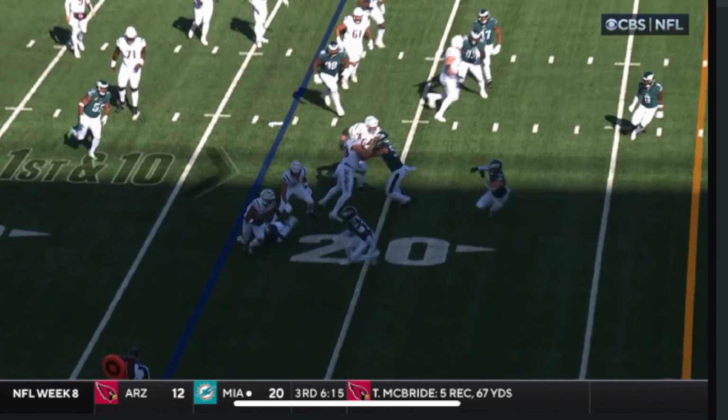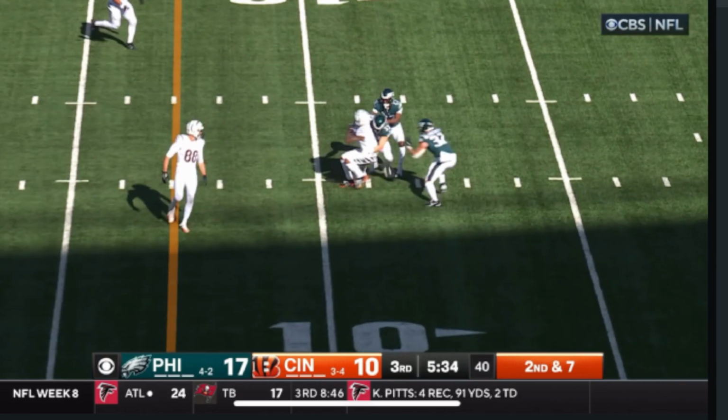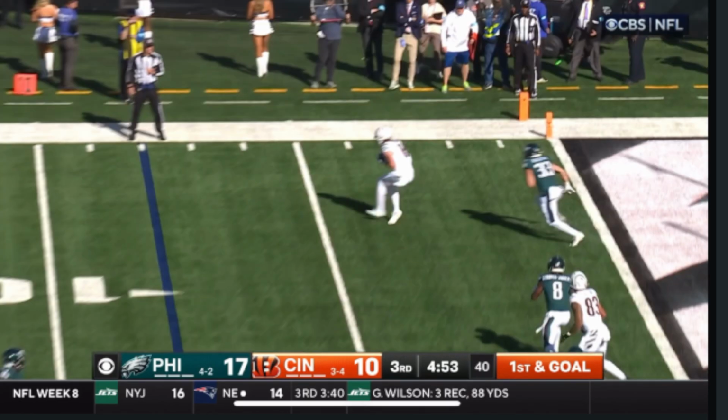Right here, we run a screen pass. Okay, bubble screen, whatever. 2nd down and 7. Kappa has his guy. Mims has his guy. Cordell Wilson has his guy. We got a running back going out the backfield here. Ooh, but we have a defender up here, so it doesn't matter. And that's exactly where Joe's going to head. So that's awesome. 1st and goal.